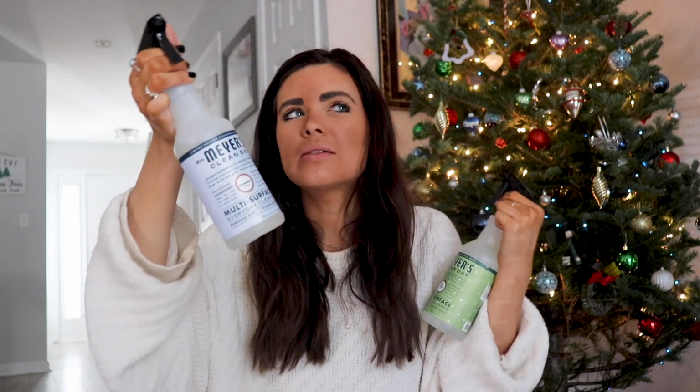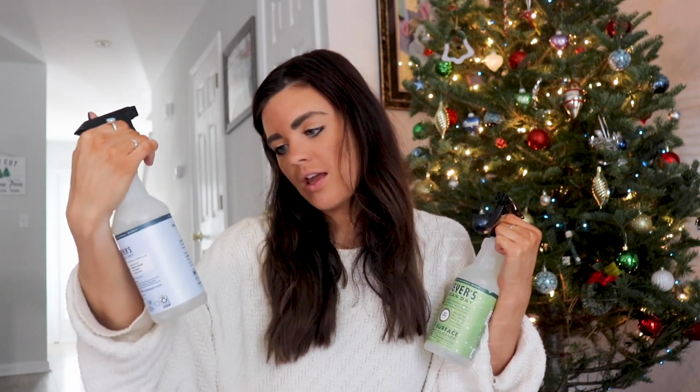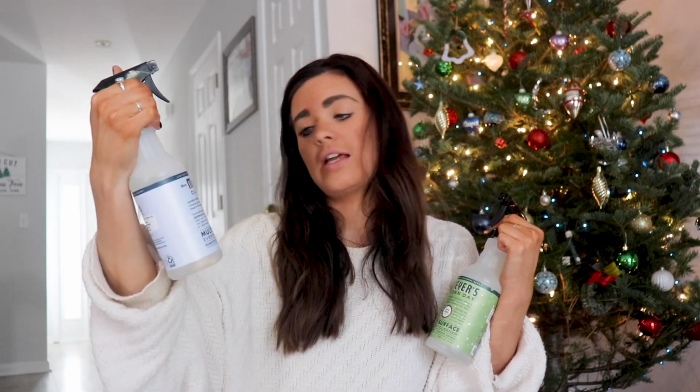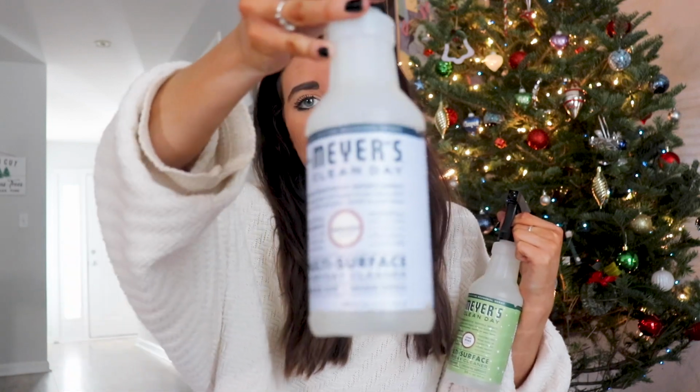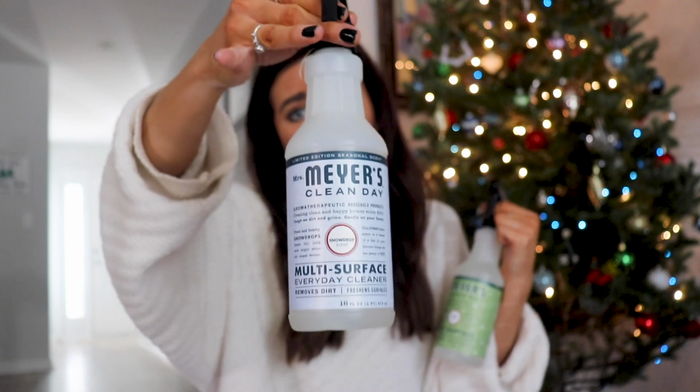And this one is Snowdrop. This one is by far our favorite. It doesn't really smell Christmassy. I mean, it kind of does. It's more like I think they describe it as a citrusy floral scent. It smells so good, but the name of it's Snowdrop. If you see this one anywhere, I think it's just Target that sells the holiday ones, but if you see those in there, you better snag them because they go fast.